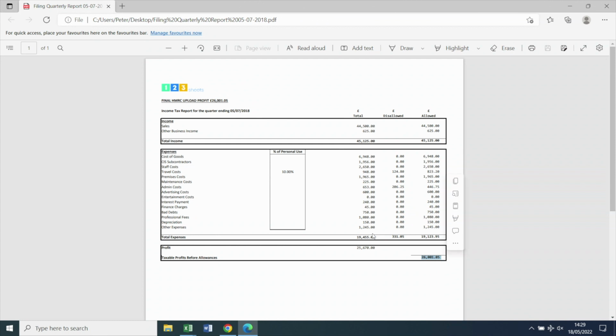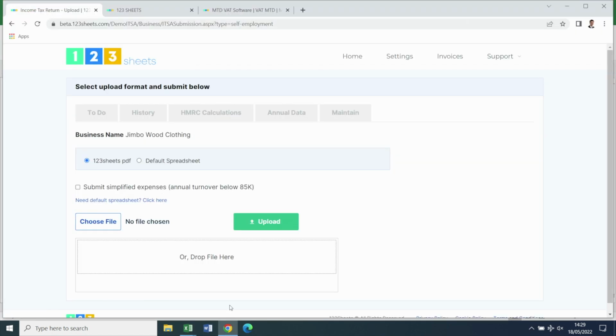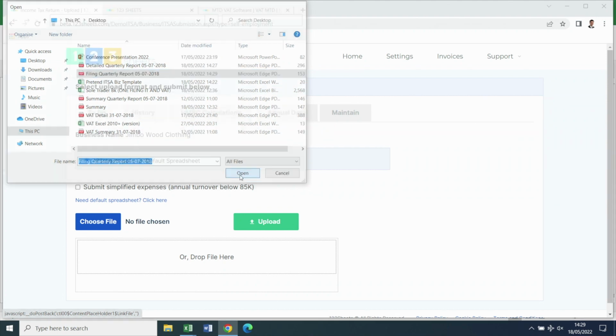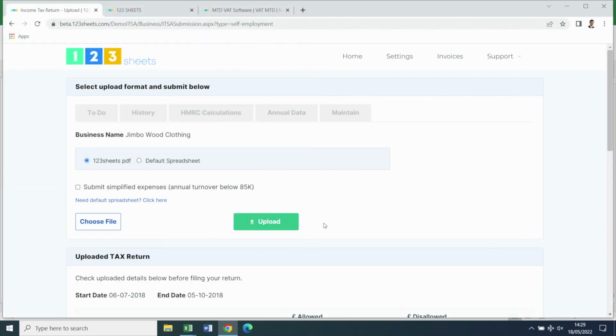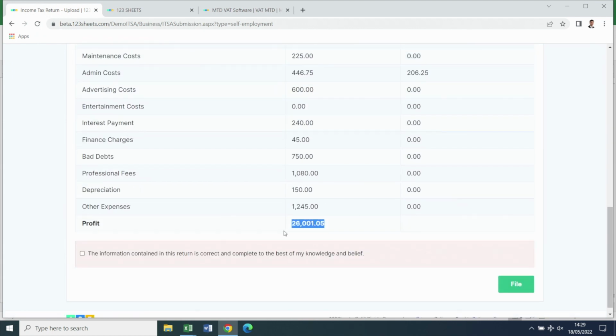That was the 26,000, the same one I saw on the summary, on the detailed report. So I'm happy with that now. I can now send that to HMRC. I've saved the PDF file already when I closed it, but it automatically saves it wherever you'd like to have it. Then I can go and make that quarterly submission. I just find that PDF file, which is that one there, and upload it. That's the PDF data there, and I can see down the bottom there's my 26,000 I was expecting.